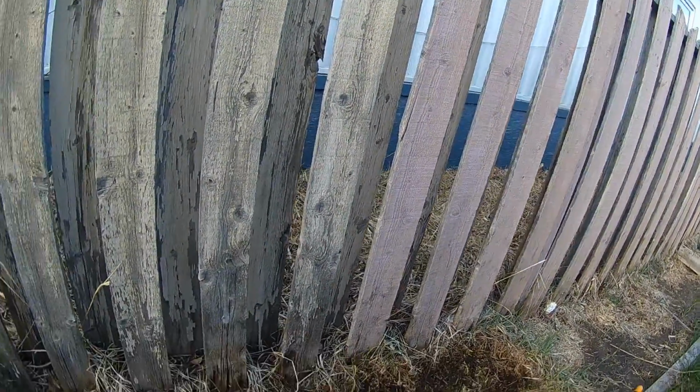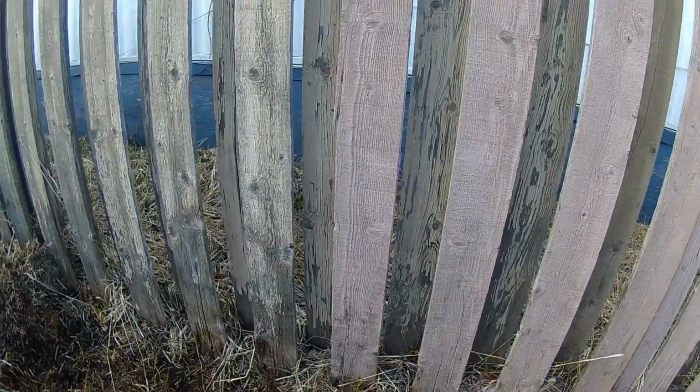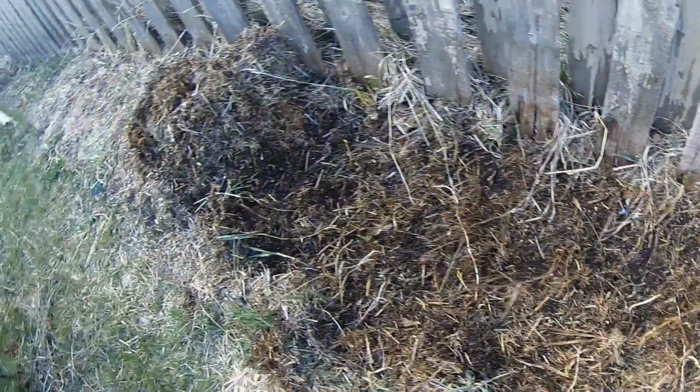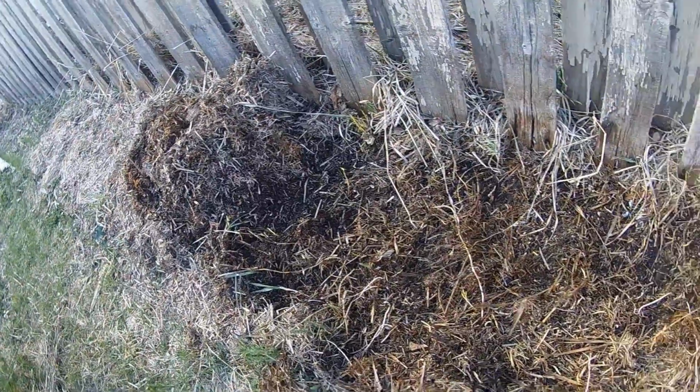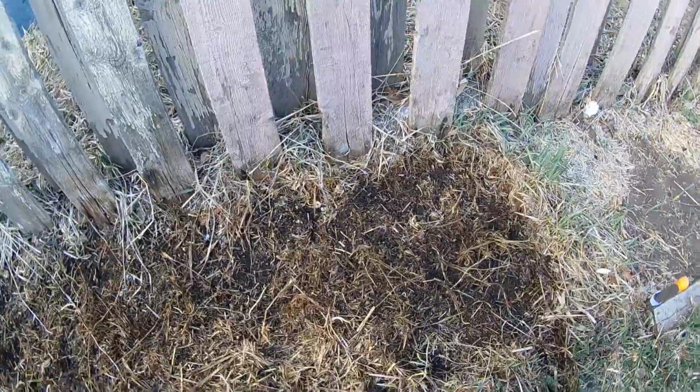I got a feeling a lot of you are wondering what's with the newspaper and all the straw. So, last year, all this here was grass. This was all lawn. And what I did is I covered it over with the newspaper and then I covered it over with the straw and I grew potatoes in that.